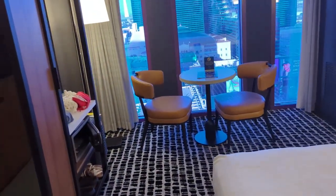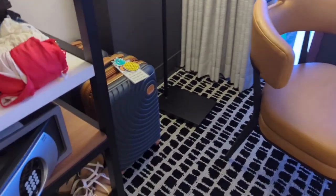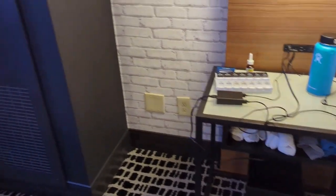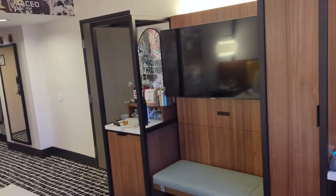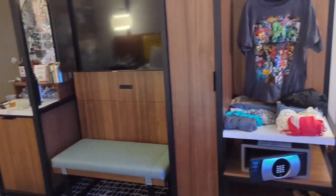There's no drawers. So your underwear, your socks, your little bits and caboodles, either keep them down in your luggage or you're gonna have them like I do. I put them on the shelf under my nightstand here. That's a big ding. This is a really cool entertainment center closet thing, but give me a drawer for my undies, please.